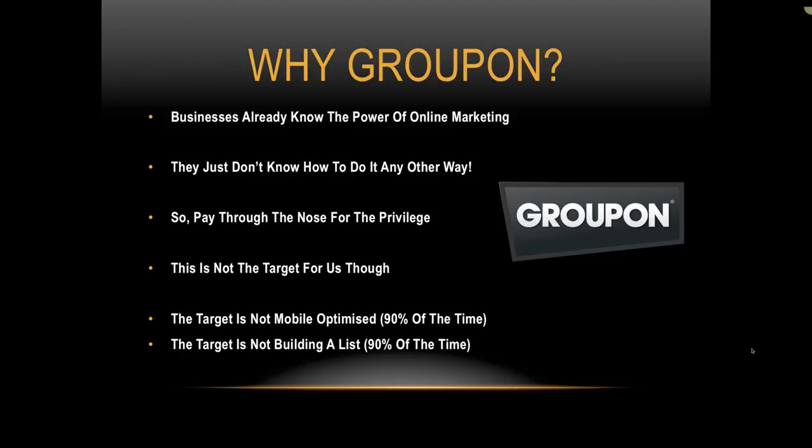Now, the target for us is we've got two areas we target. We target businesses that are not mobile optimized. So that's generally 90% of the time. An example, if you've got a restaurant running an offer on Groupon, and again, I don't know if any of you guys live use Groupon, me and David do in the office. If you want to use that restaurant, you want to grab their deal because it's a great deal, and they don't have their menu on Groupon for you to check out and see, which some of them don't, you've got to go to their website.